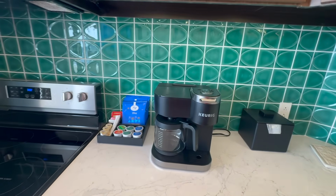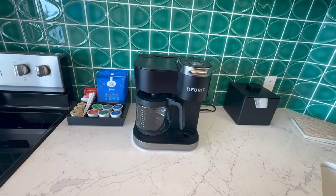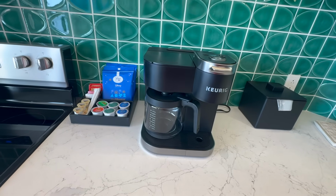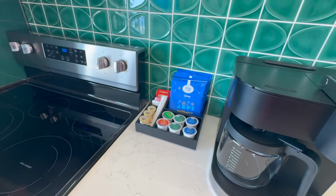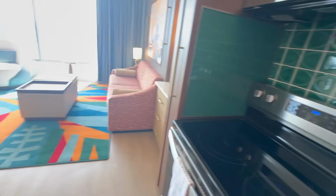And newly to a lot of the new DVC rooms is the Keurig Duo. So now you have the ability to brew a whole pot, or if you still want to do the single K-cups, you have that option too. So that's a nice little upgrade for everybody. And then this, we'll swing it back around.